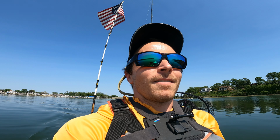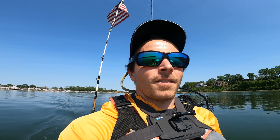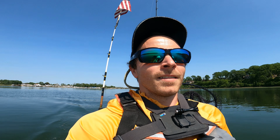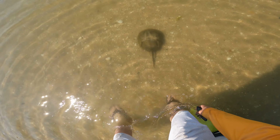We're going for porgies and fluke. I noticed there's definitely a different water when I put the kayak in. There were killies in the shallow area. The water definitely feels warmer to the touch. It just feels fluky. All right, cast back in. Look, I already got friends out here in the sound.